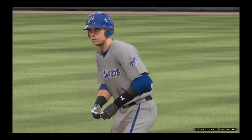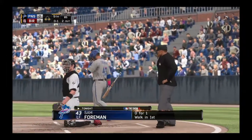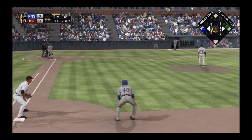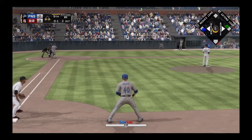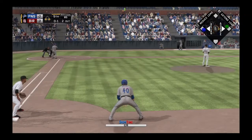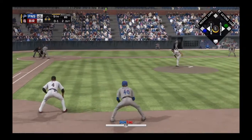They're getting closer and closer to breaking through here. Sam Foreman will come forward now at a great RBI chance here with runners at the corners. And these opportunities have been few and far between so far. They've got to make something happen soon, or this game might just get away from them.